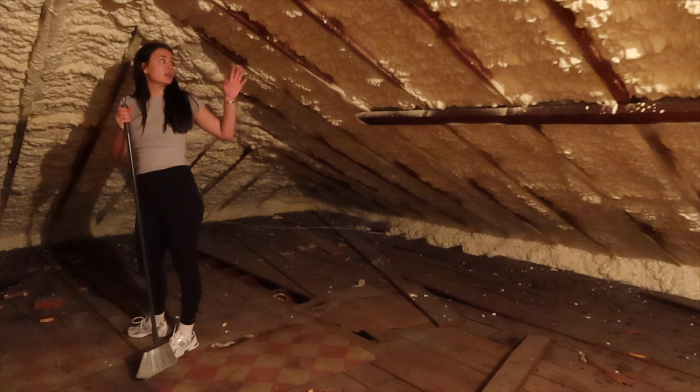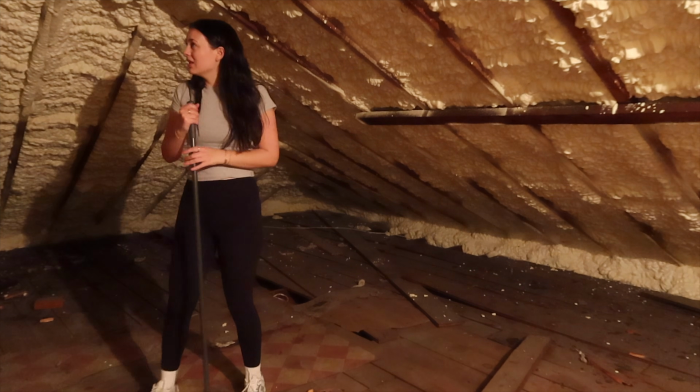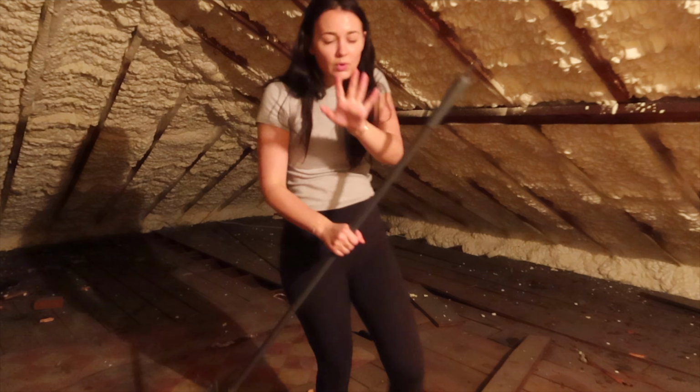During my renovation and construction of the place, I did spray foam insulation up here, but let me just show you this. What on earth is this? There was a hanger sitting here, and instead of removing the hanger before they did the spray foam, they sprayed the hanger. Like, why'd they do that?